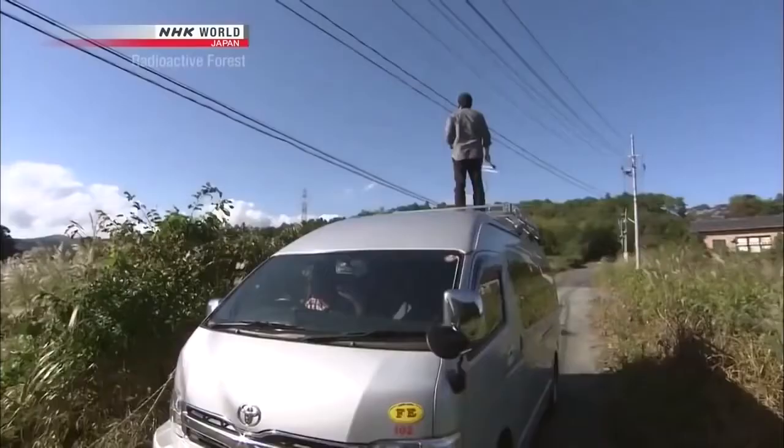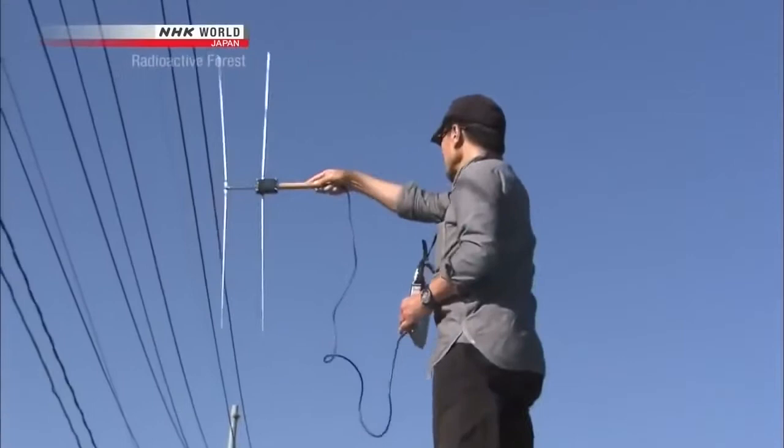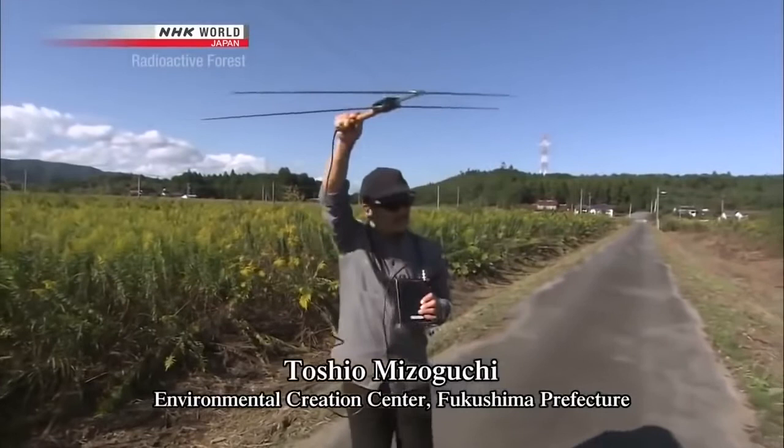Wild boars would usually live in the hills and mountains. So how are they getting on in this town? Scientists started looking for answers a couple of years ago. Leading the investigation is veterinarian Toshio Mizoguchi, who has studied ways to deal with wild animals for more than 30 years.